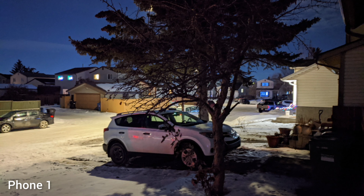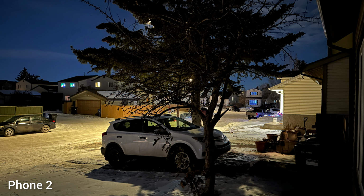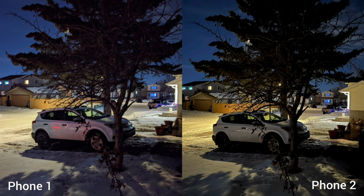Going to night shot photo number 2, this is phone number 1 and this is phone number 2. Again, going side by side, which do you think is better? Pixel 1 is on the left and iPhone 14 Pro is on the right.